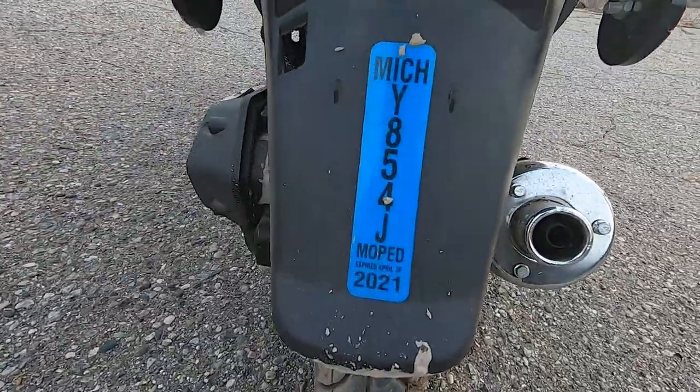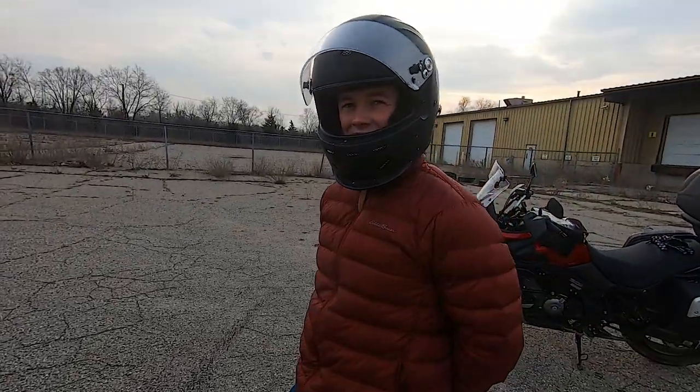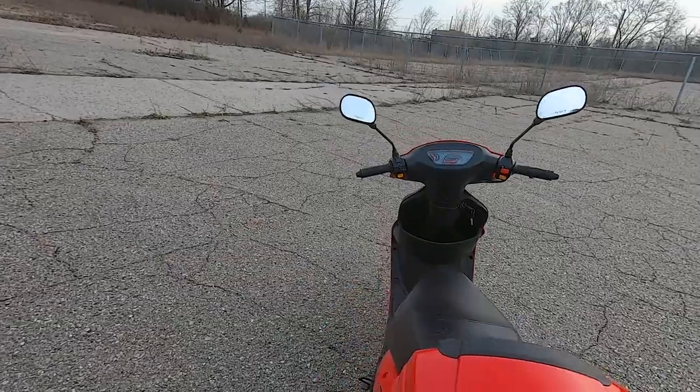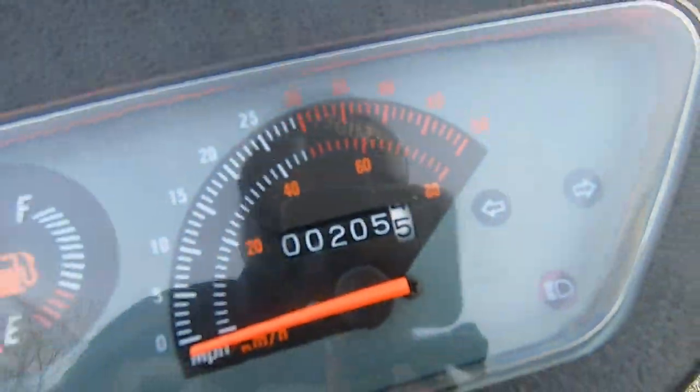So you've just got this moped plate. They're good for 3 years. I think they only cost $15, which is awesome. Yeah. And not only that, but you don't need a motorcycle endorsement to ride it. So we've been having fun with it so far. As we said, we started with 35 miles and we just broke 200, 205 now.